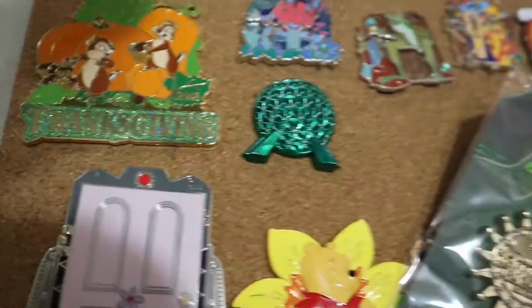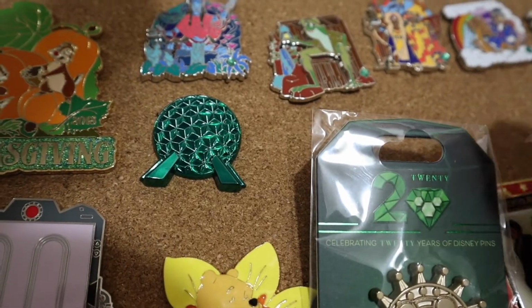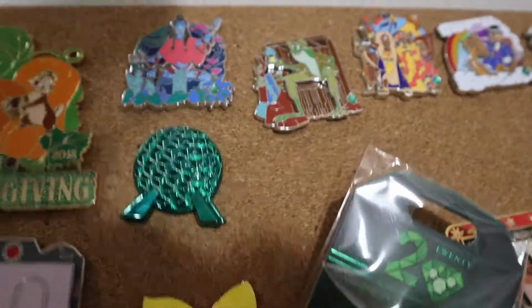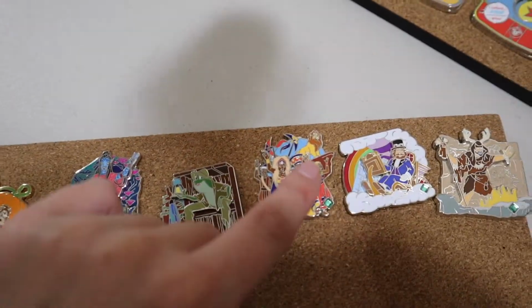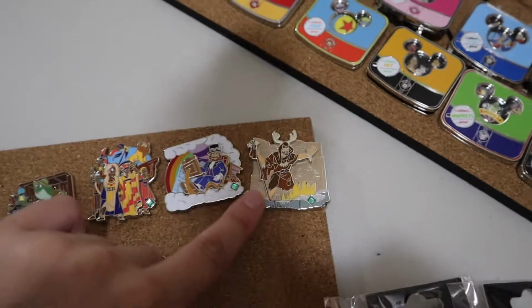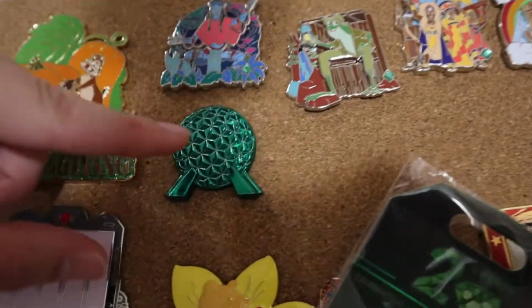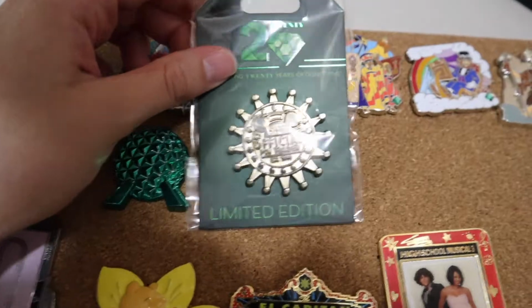And then the next ones are all pins from the 20th event, so the 20 years of pin trading event. The first one is a series, and it's these 5 pins, and they are different characters from rides at Disney World. So we have Pandora, Splash Mountain, Festival of the Lion King, Dreamfinder from Figment, and then we have Spaceship Earth, which you don't see a lot of Spaceship Earth pins, so I'm really happy about that.